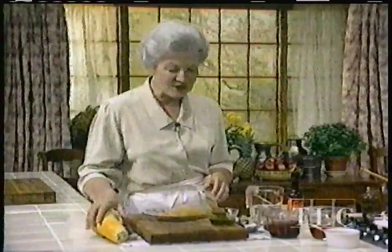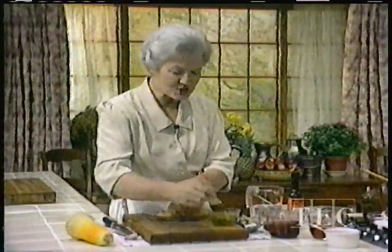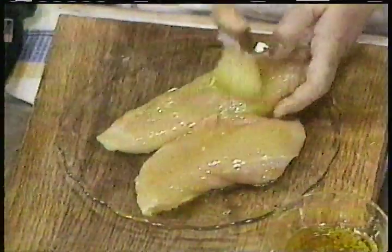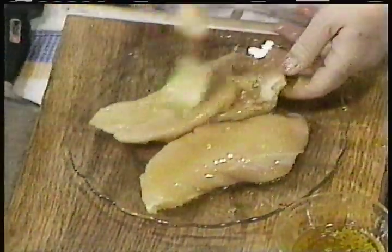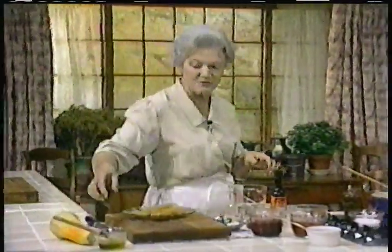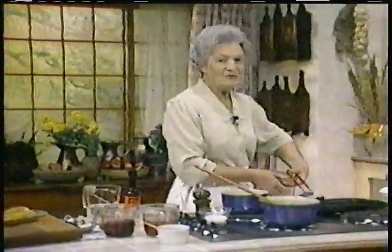First thing to do is to take your chicken breast and brush them with garlic and olive oil, as I'm doing there. So there is an awful lot of olive oil on it, so it does not stick to the grill. You can also, if you want, marinate those chicken breasts in olive oil and garlic for several hours, and then the taste will be absolutely wonderful.